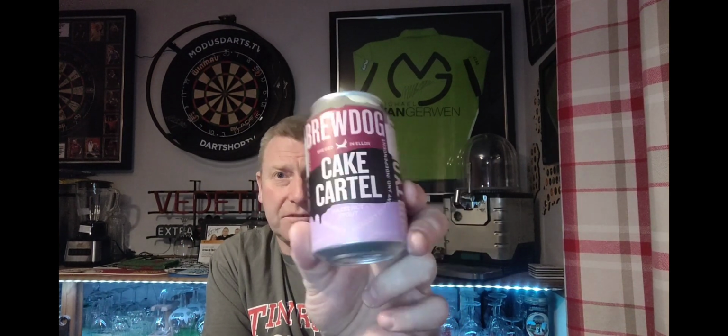But anyway, I'm waffling on, so let's shut up. What we've got is a beer from B&M, £1.15. It's in a 330ml can, and it's from Brewdog. We are looking at their Cake Cartel, and it is a hazelnut stout, and it's coming in at 6%. If this beer is half decent, it's only got to be half decent, hasn't it, at £1.15 at 6%. We've had a bargain.